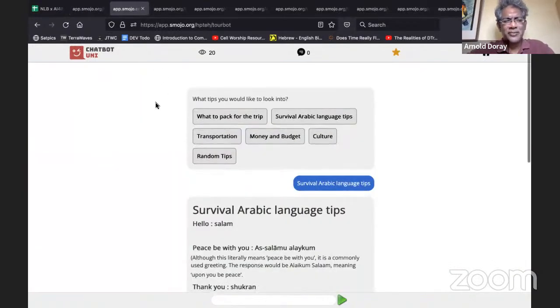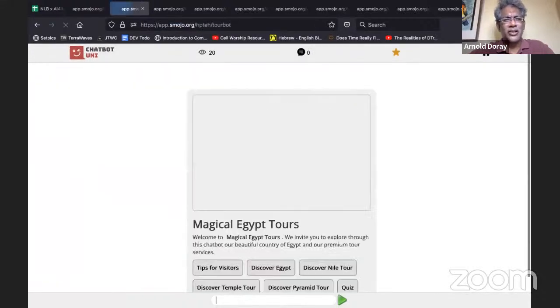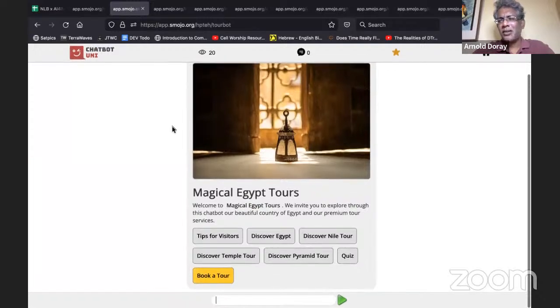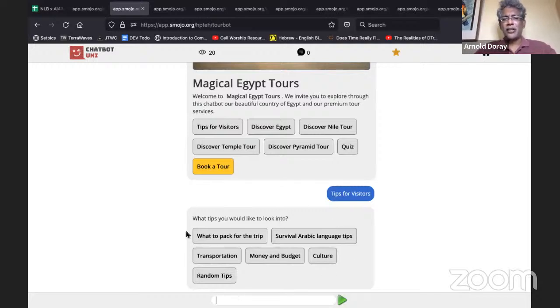Let's look at this one here. What I like about this bot was that people were starting to look at the content. The visuals are still quite basic. It's the same bot that I think is in the template that I pushed out. But this bot is interesting in the sense that they took a little more trouble to think about something interesting to put in for the tips for visitors. And this is really what it's all about.